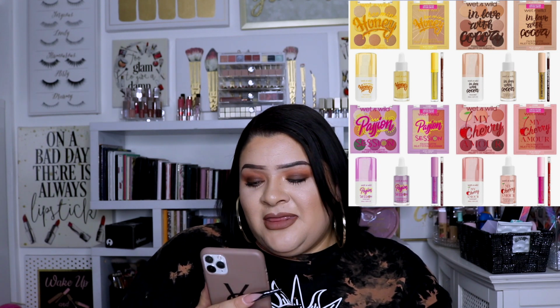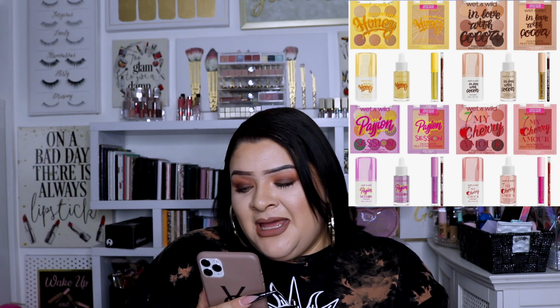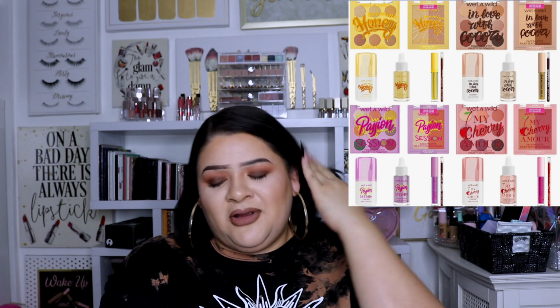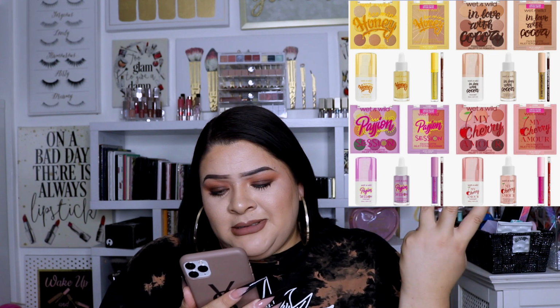I'm interested in the cherry palette, the honey little highlighter thing, the In Love with Cocoa palette, and the bronzer little duo thing, and then the cherry setting spray. So like a little bit of everything from all 4 little collections. They all have an eyeshadow palette, a face product, like a liquid highlighter, setting spray, lip product, and a lip liner.